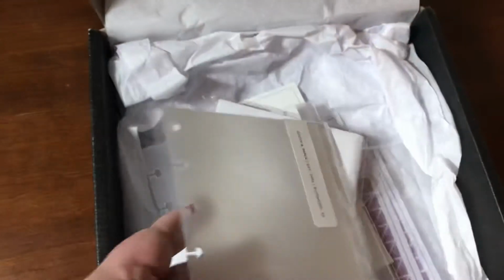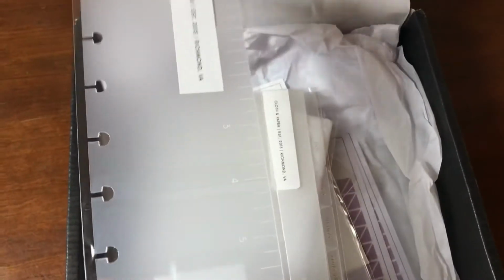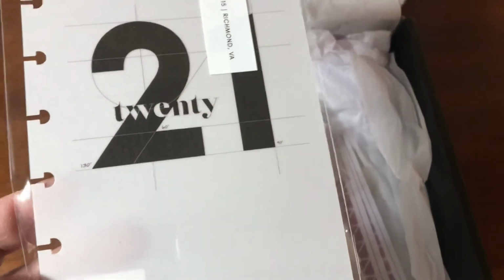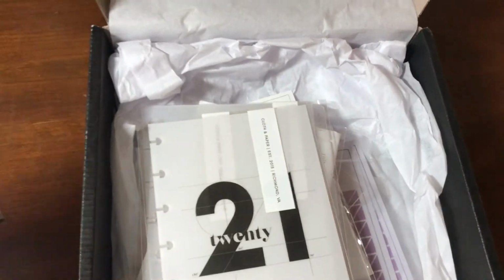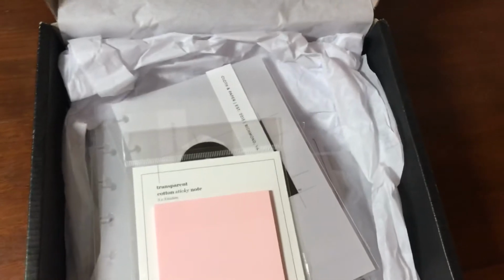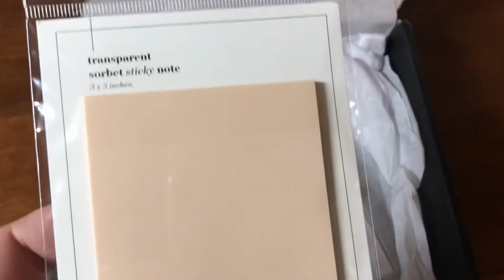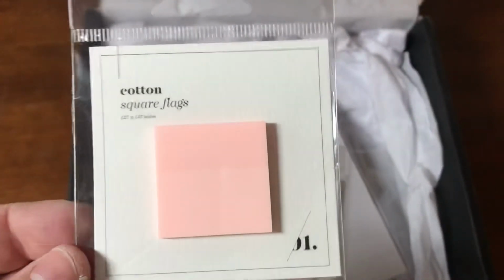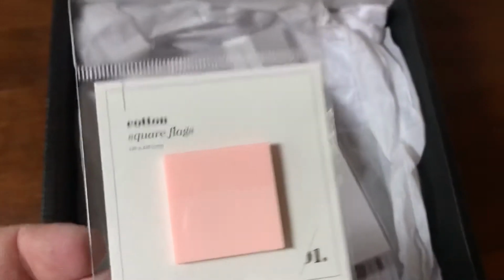I was about to call these page flags, they're not page flags, these are the dividers. And I want to say they actually have a really nice weight to them as well. So I'm excited about using this. The roller, the 2021 dashboard, the cotton sticky notes that are transparent, the sorbet sticky notes that are transparent, and then also the small cotton square flags.